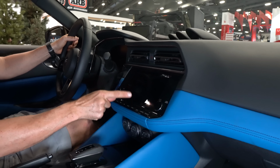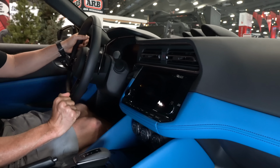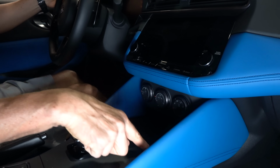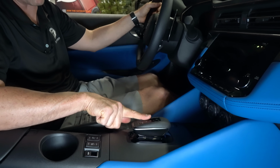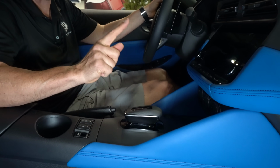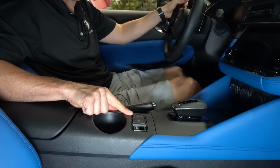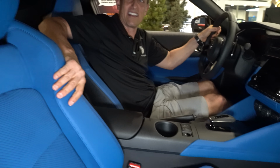One of the things that I would like to see is some type of performance pages with G meters and things like that. You got your standard AC controls, 2 USB-Cs, your drive mode selector switch, and then remember this is going to control your 9-speed automatic. Me personally, I'm going with the 6-speed manual. 2 stages of heated seats, a good old-fashioned mechanical e-brake, and then the seats.